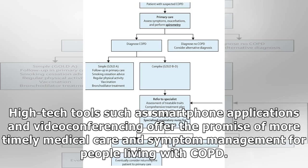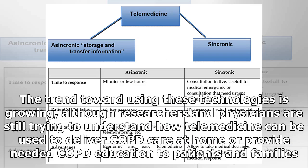High-tech tools such as smartphone applications and video conferencing offer the promise of more timely medical care and symptom management for people living with COPD. The trend toward using these technologies is growing, although researchers and physicians are still trying to understand how telemedicine can be used to deliver COPD care at home or provide needed COPD education to patients and families.